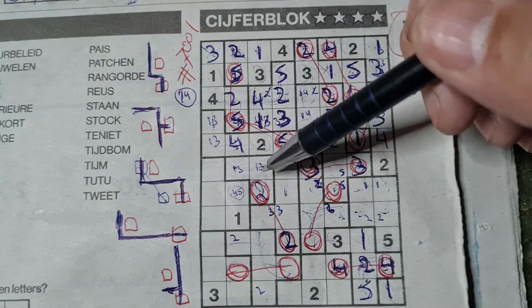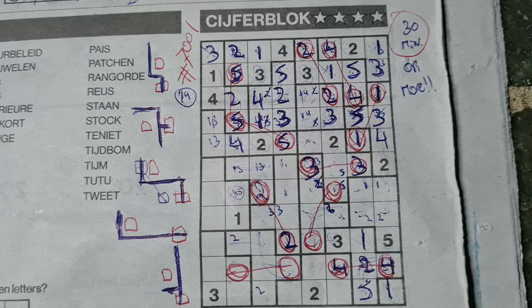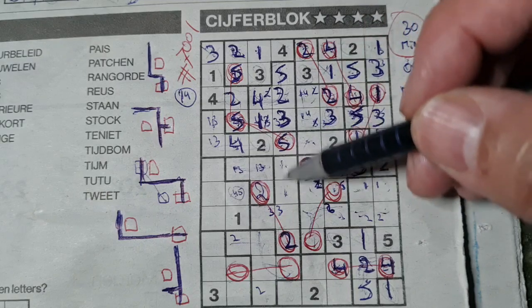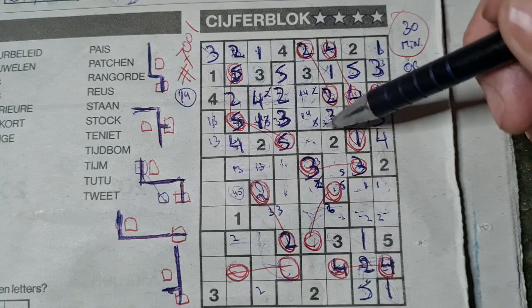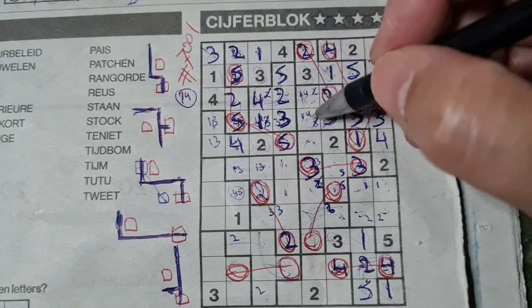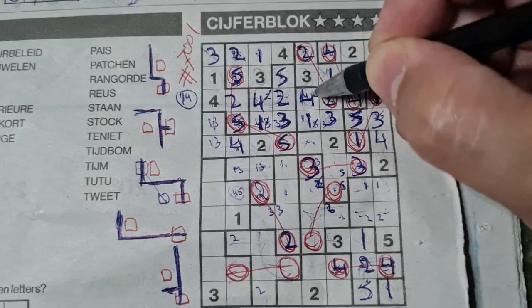1, 3. 2, 3, 5. Need a 1 here. Need a 4 here. Well, then, I overlooked a 1 and a 4. We have a 1 there, so no 1 there. 1 should be here. 4 goes there.